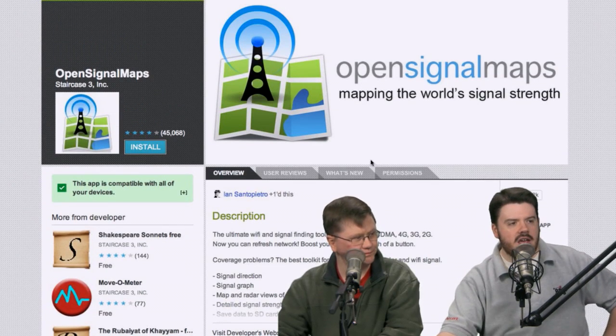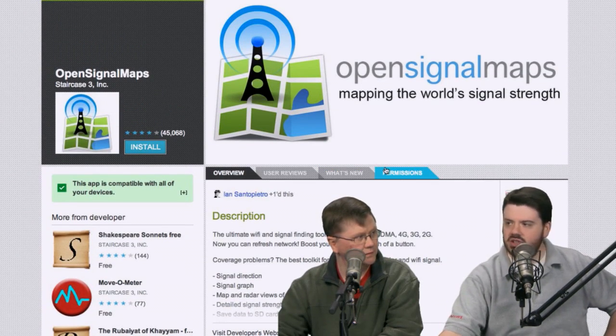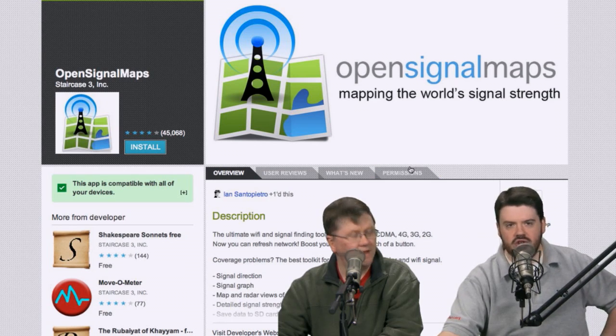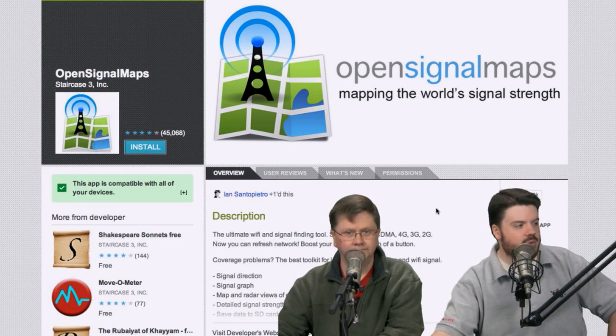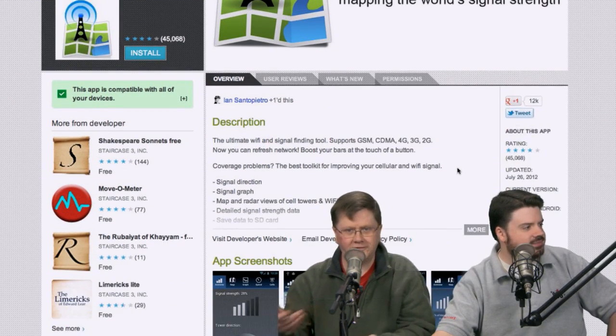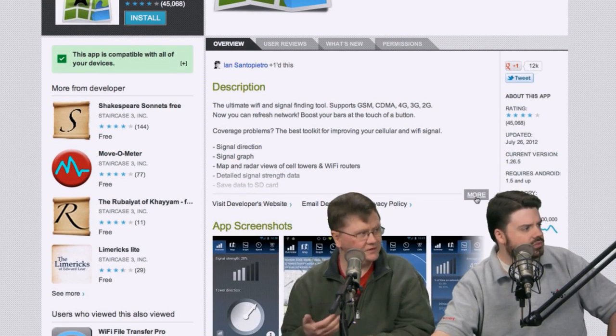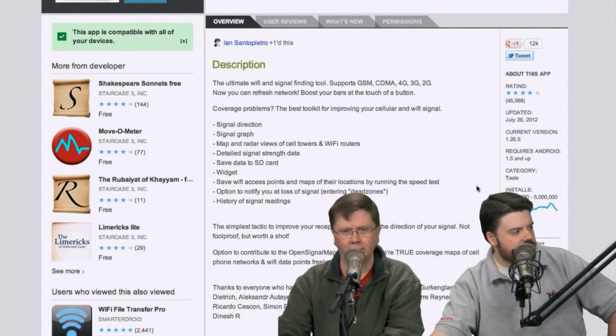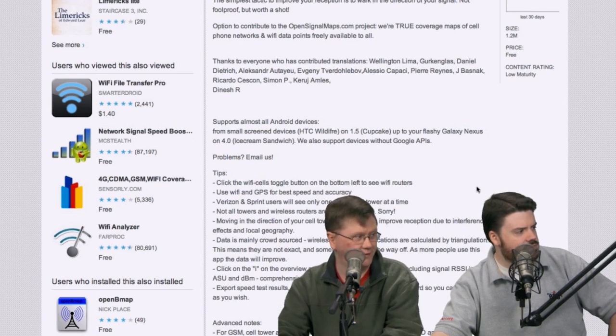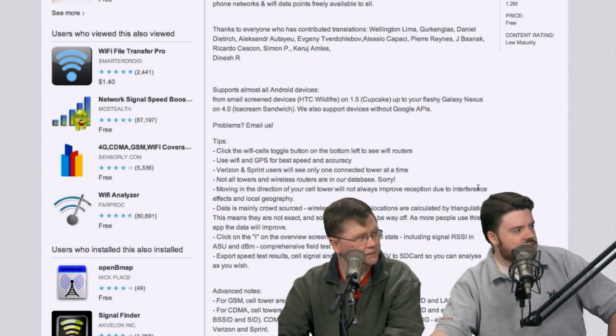I don't think they started as an app. I think they started as an online web directory where people could just sort of document. That's right. And now they've taken that database and moved into this app space, which makes a lot of sense. Oh yeah, and it's free. It's Open Signal Maps, and you can find it at the store. You don't have to be rooted or anything. No, you don't have to be rooted, which is really cool, because that allows anyone to try this. It will use your Wi-Fi and GPS location data to try to figure out the best ones that it has in its database.